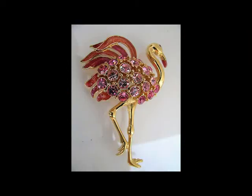Now let's talk about some vintage jeweled flamingo brooches. First one I'd like to talk about is this Trifari pink rhinestone brooch. In 1998, Trifari designed limited edition jeweled flamingo brooches. Only 3,000 were made to sell via QVC. They each measured 2 3/8 inches wide by 3.25 inches high and 0.75 inches deep.